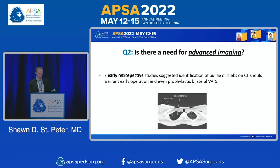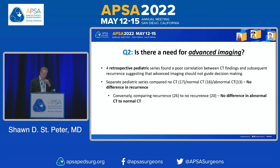So there were early studies that suggested that if you can identify blebs or bullae, you could justify an operation, even a prophylactic bilateral one for the asymptomatic side. Then further retrospective studies found a poor correlation between CT findings and subsequent recurrence, suggesting that advanced imaging doesn't help in guiding decision making. A separate pediatric series looked at those with no CT compared to those who had a normal CT compared to those with an abnormal CT, and there was no difference in recurrence. Conversely, comparing all the recurrences to no recurrence, there was no difference in the percentage of abnormal CT.